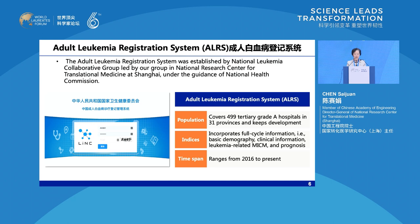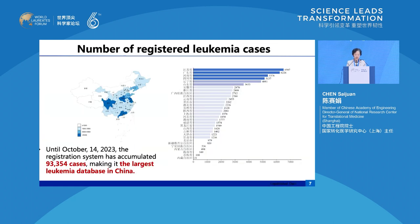In 2019, the adult leukemia registration system was established by the National Leukemia Collaborative Group led by our group in the National Research Center for Translational Medicine at Shanghai, under the guidance of the National Health Commission. The system covers 499 tertiary grade A hospitals in 31 provinces. Until October of this year, the registration system has accumulated about 100,000 cases, making it the largest leukemia database in China.